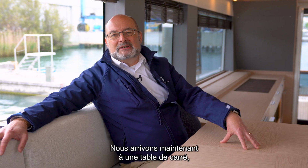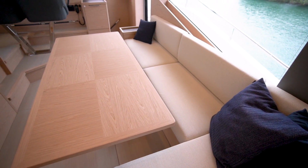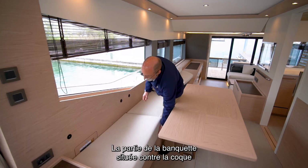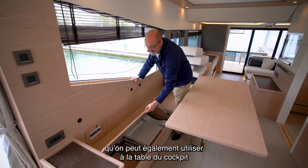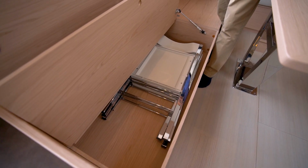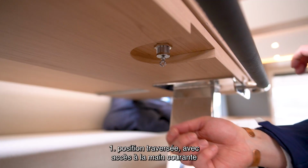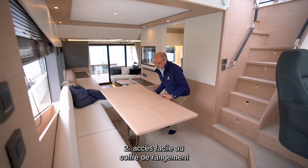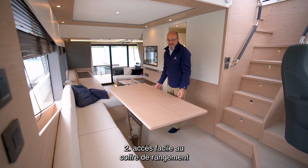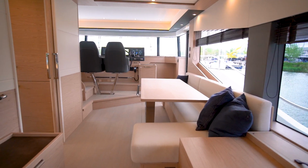Now we find the dining table itself, with comfortable dining for up to 8 people. The outboard side of the dinette seat provides storage for up to 4 folding dining chairs, which can also be used at the cockpit and flybridge tables. The tabletop has 3 positions. Passage maker, where it's hard out to starboard, revealing a handrail. Pushing it out to port reveals easy access to the storage and to get into the chairs. And in its centre position, shown here, is its dining position.